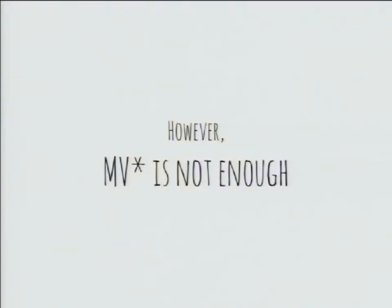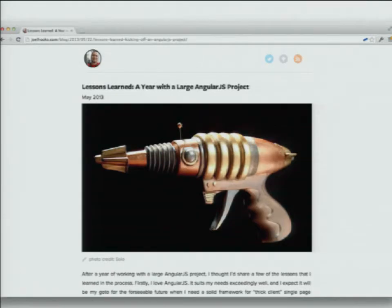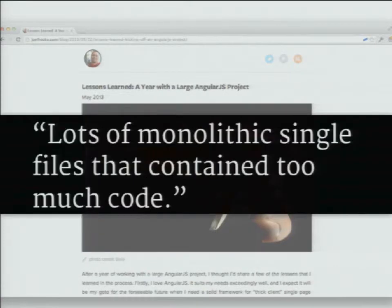This MV star idea is not enough, though. I read this great blog post by a guy called Joel Hooks, I think it's a couple of months ago, where he talked about his experiences with AngularJS. Angular is one of the most famous front-end frameworks right now, and I see a lot of people saying that you just need to use AngularJS and everything automatically works. He said that at some point they had lots of monolithic single files that contained too much code. This sounds quite familiar from our jQuery world. So code organization is still important. You can't just use some pattern and then everything is good.